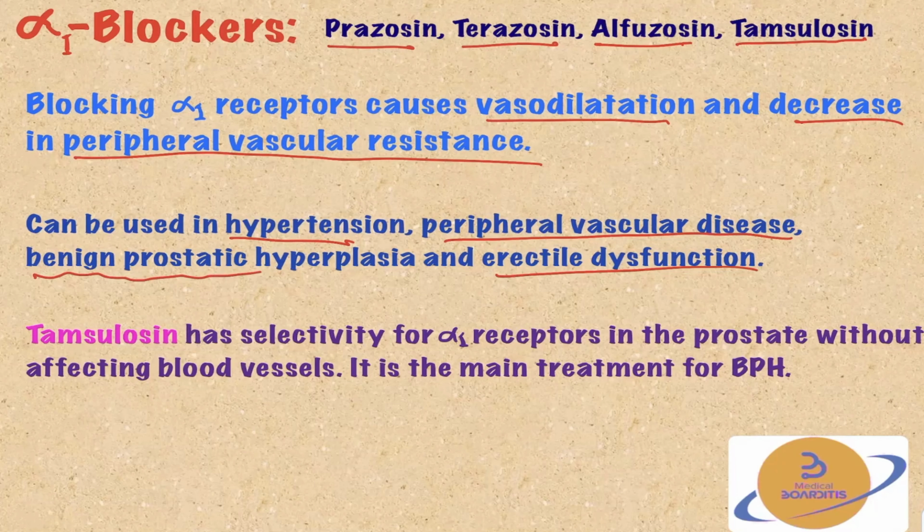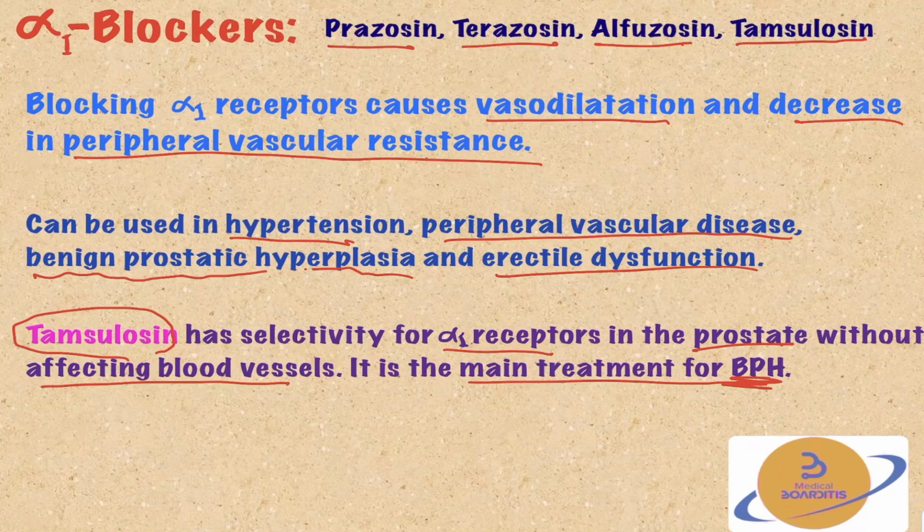So this is another major indication of the use of alpha-1 blockers, especially the newer alpha-1 blockers that are more selective for the prostate, like for example tamsulosin. Tamsulosin has more selectivity for the alpha-1 receptors in the prostate without affecting the blood vessels. So it's the main treatment in patients with benign prostatic hyperplasia without hypertension. In patients with hypertension and benign prostatic hyperplasia, yes, we can use the other alpha-1 blockers like terazosin, alfuzosin that can work both on the blood vessels and the prostate. So in patients with only BPH, we prefer to use tamsulosin because it's more selective for the prostate and not on the peripheral blood vessels.